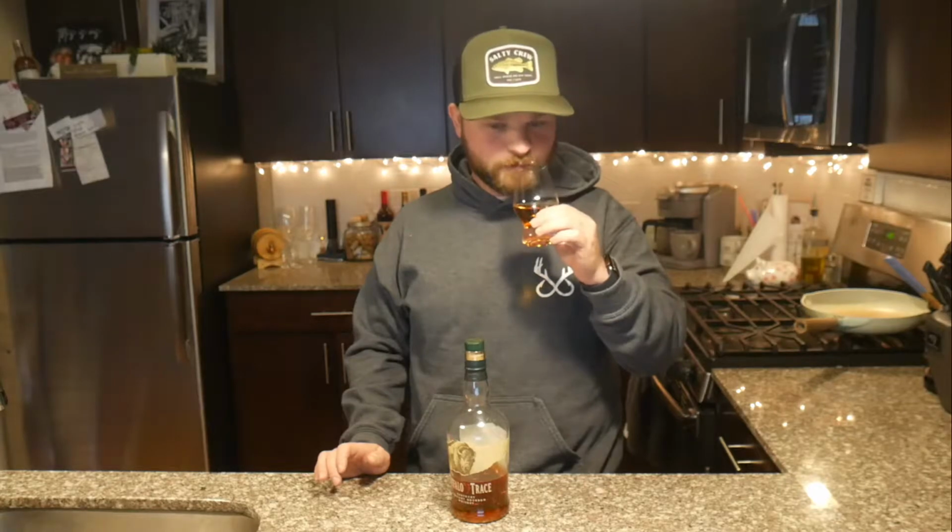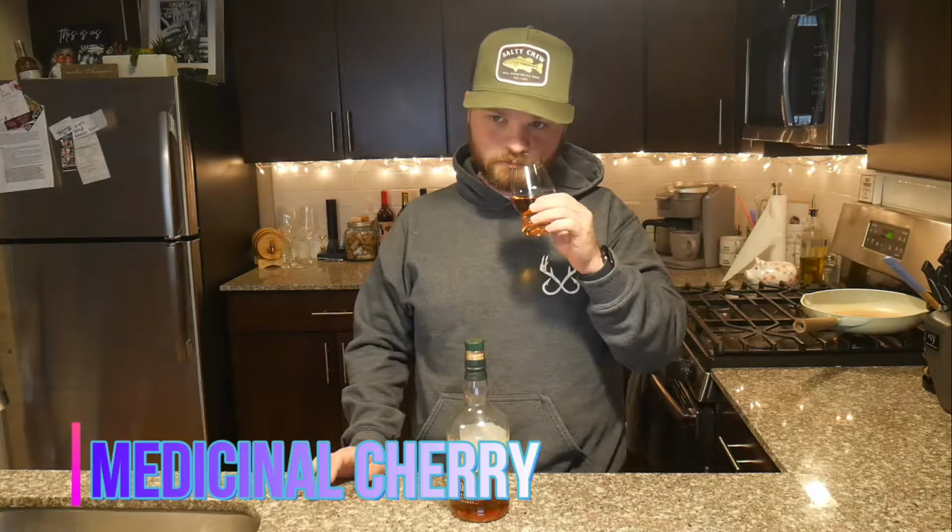Okay. It's your traditional bourbon. What these guys are known for is that baseline bourbon, you know. You might have your offsets, but Buffalo Trace is right down the middle. Your first thing you smell is going to be a medicinal cherry for sure. Second, you're getting caramel, a little bit of toffee, vanilla. Going back in, you get the oak on the back end.